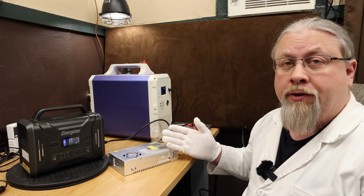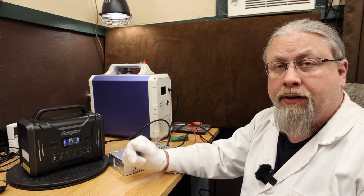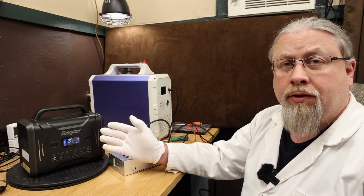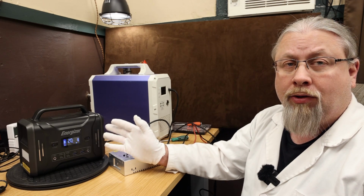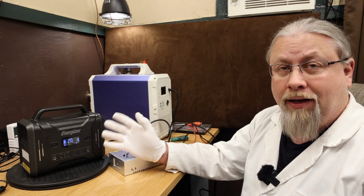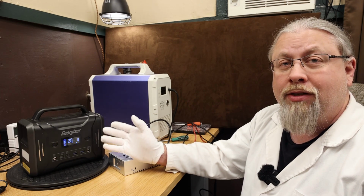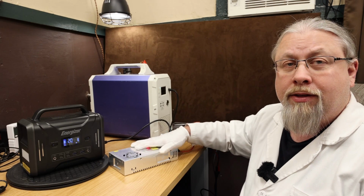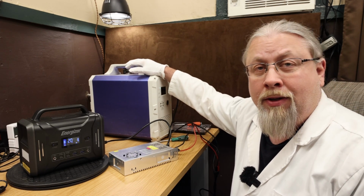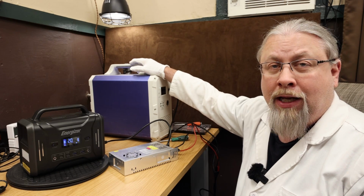Now we're going to do the inverter capacity test. This is going to test how powerful the inverter is on the Energizer. Now it only has a 300 watt pure sine, so I can't use the solar degenerator. It'll burn out the inverter. I've done enough solar degenerator tests on these small inverters to know that's just not the way to test a small inverter. So what I'm going to use instead is my tried and true, very old school, I think this thing's 3 years old now, BLUETTI EB150.